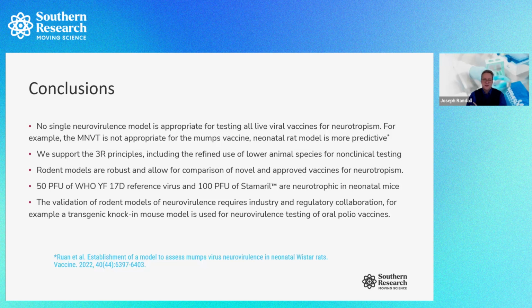So Southern Research supports the 3R principles, including the refined use of lower animal species for non-clinical testing. So we're very much interested in further development of the yellow fever neurotropism test in suckling mice. And we actually have 2 clients that are working with us now on this neonatal mouse model.